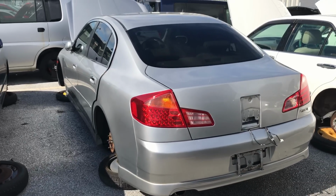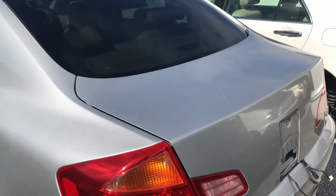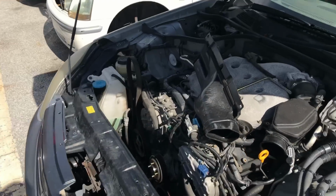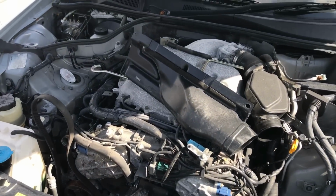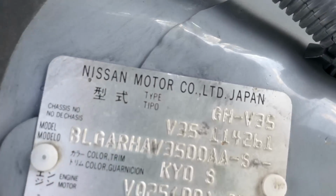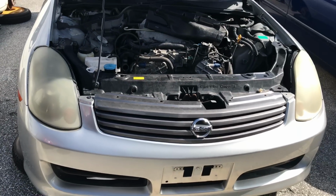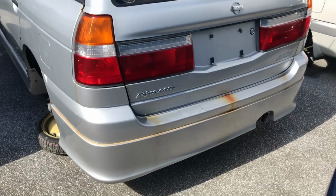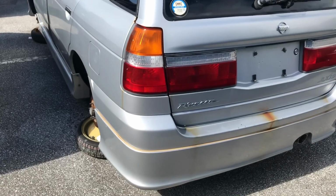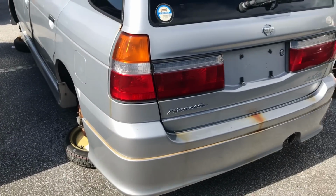Here we've got a Skyline, known as a G35 in the States, but the chassis code for these is V35. This is a 250GT, so it's got a 2.5 liter V6. And I believe it's probably an automatic, most of them are. There we go, V35. But this is known as a Skyline here in Japan. So there's not a whole lot particularly special about this chassis, but what I thought was kind of unique and a good opportunity to show you guys is how crazy some of the factory aero can be on some of these cars.